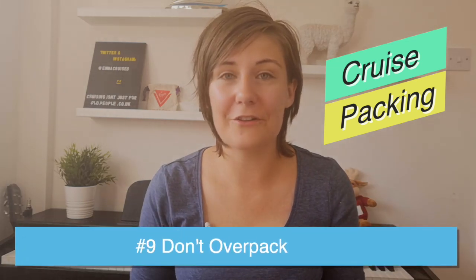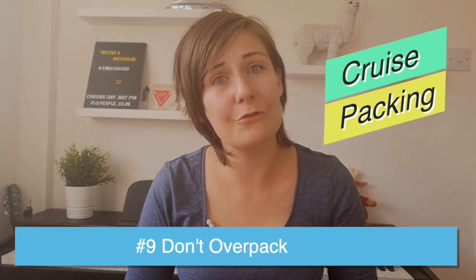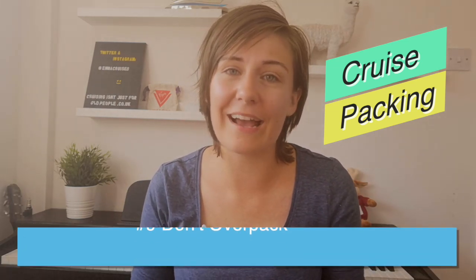Number 9, take a good 50% of that stuff out of your suitcase. You're not going to wear it. I'm actually very good at packing light. I have done 2-week cruises in just a cabin bag, so this one doesn't really apply to me. But I think especially for first-time cruisers, people think they're going to wear multiple outfits per day, which you probably won't. If you're taking a week cruise, you're not going to need that much more clothes than what you would wear for a week at home.